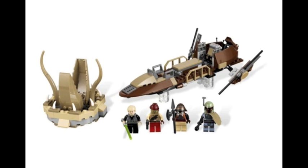In terms of figures, they're really good. I really like that you get Boba Fett once again in a cheap set. And this was, I believe, the first one with leg printing, so that was awesome. I do wish they might have included a Gamorrean Guard. That would have been pretty cool, just to sum up the set. But 4 figures is still a pretty good deal for the set.